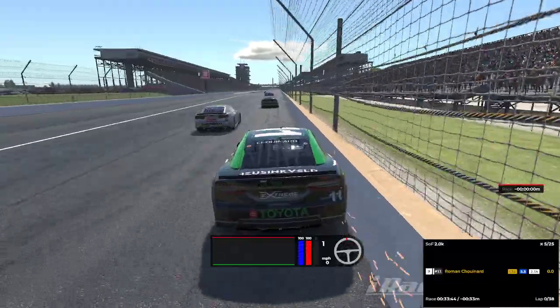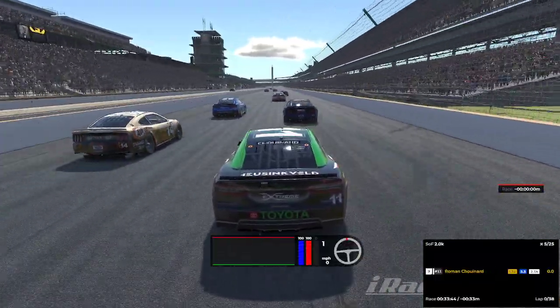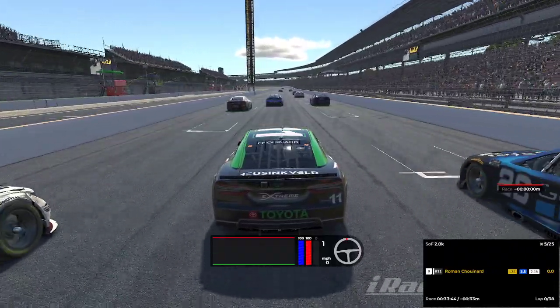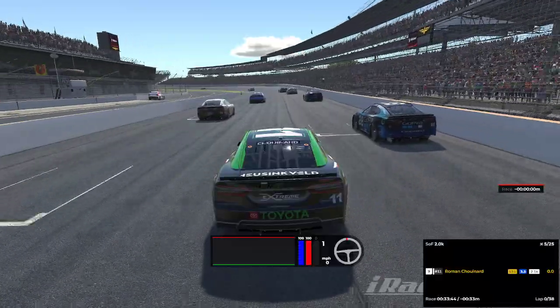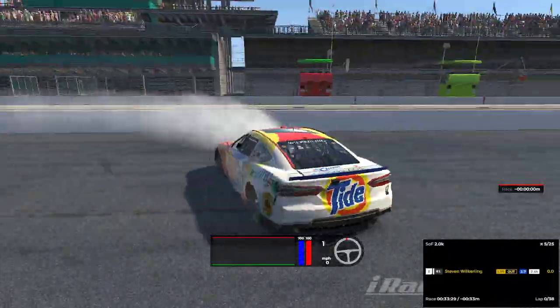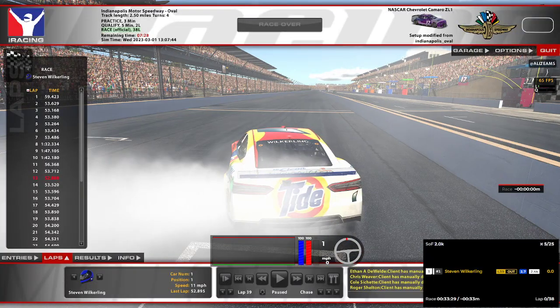The 11 hits the wall. Not enough to finish the race for me. Or not enough to slow anyone down, that is. And then the 1 burns it down. Alright, let's see the results here.